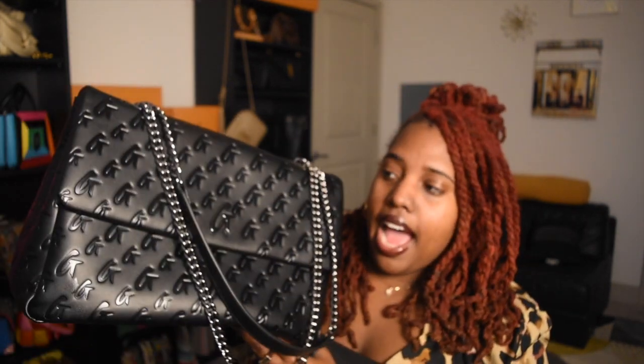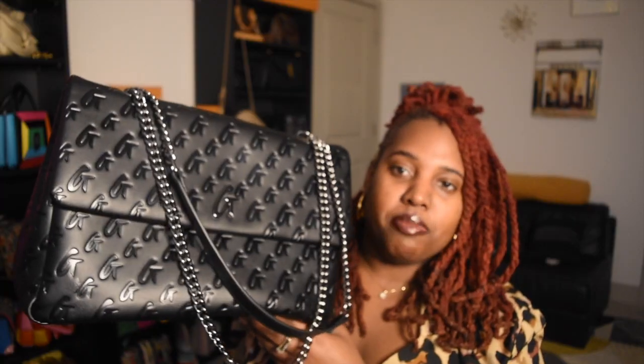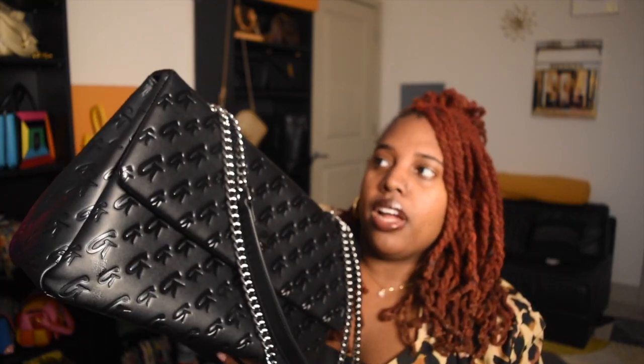But nonetheless, I do love this bag. I enjoy wearing this. And I'll put the outfits that I wore with it. But y'all, I'm loving this bag now that I actually got to wear it. Because when I did my Christmas haul, all I did was talk about it. But I do enjoy this bag, and just having her on my passenger seat looking so cute.